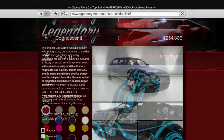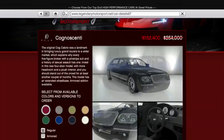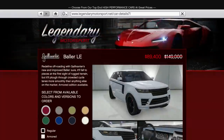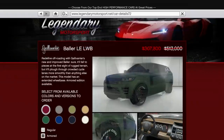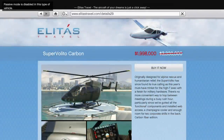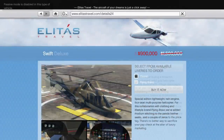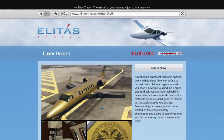There's also 40% off a number of executive vehicles, including the Cognoscenti and its armoured version, the Baller LE and its armoured version, the Baller LE LWB and its armoured version, the Super Volito and its carbon version, the Swift and its deluxe version, and the Luxor and its deluxe version. None of these are particularly notable in their classes for racing, but are perhaps interesting nevertheless, so take the opportunity to get one for a cheaper price if you've always wanted one.